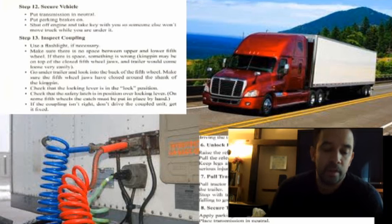Number 12. Secure the vehicle. Put transmission in neutral. Put parking brakes on. Shut off engine and take key with you so someone else won't move the truck while you're under it.